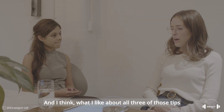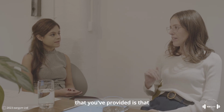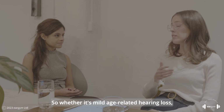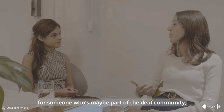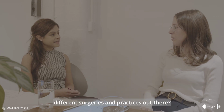And I think what I like about all three of those tips that you've provided is that they should help people with any type of hearing loss. So whether it's a mild age-related hearing loss or something more profound for someone who's maybe part of the deaf community. Do you have any other tips just to help different surgeries and practices out there?